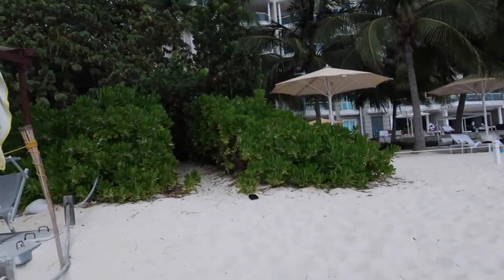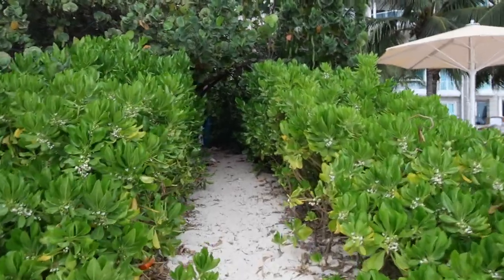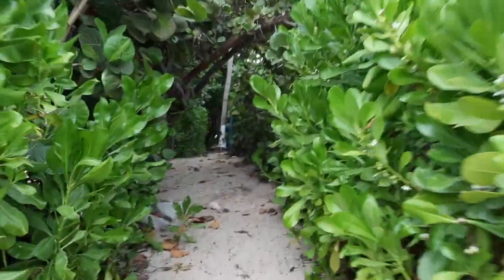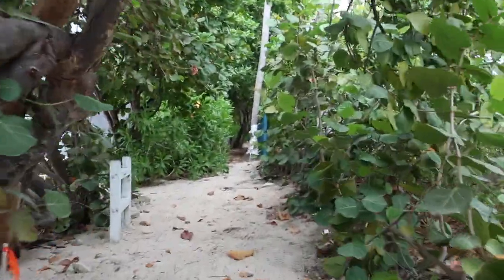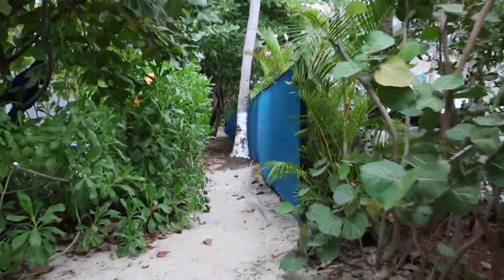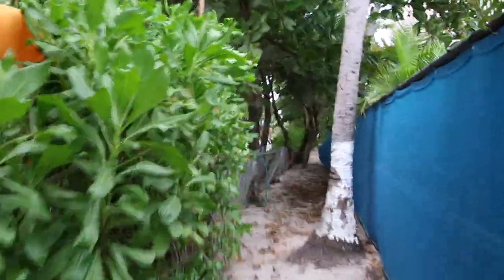Okay, here is a good example. No private property sign right by a public hotel is a public access walkway. So we can follow this little jungle path all the way to the road, and I'll show you where people park. These people just park right on the road with no worries.